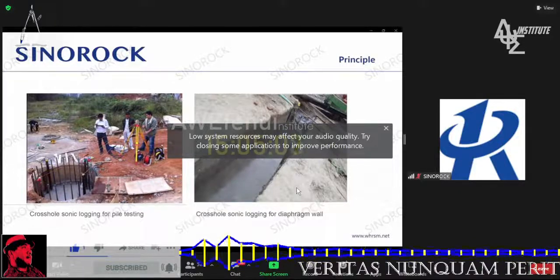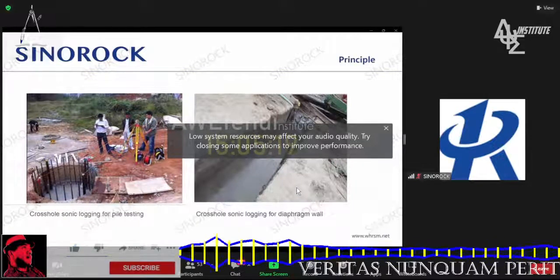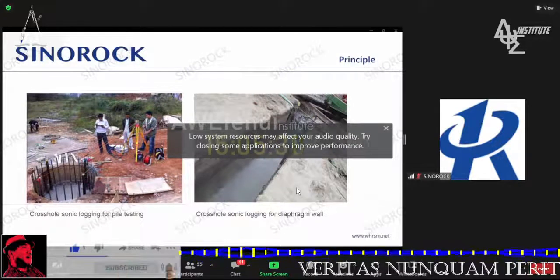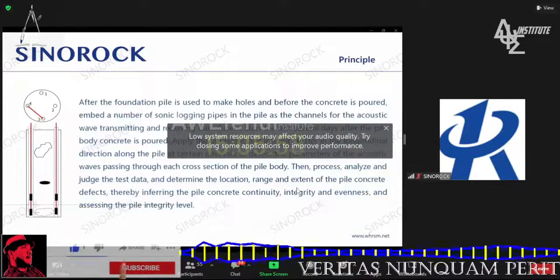Then the picture on the right may be seen less. This is the integrity test of the underground diaphragm wall. This method is used more now. For example, the subway and some large bridge constructions will use the underground diaphragm wall, so the integrity of the underground diaphragm wall needs to be tested. This kind of test is exactly the same as the test of the whole pile, by the acoustic wave transmission method, but the arrangement of the acoustic tubes is slightly different. The principle is the same. Therefore, the acoustic wave transmission method can not only test foundation piles, but also underground diaphragm walls. Let's take a look at the basic principles of the acoustic transmission method.